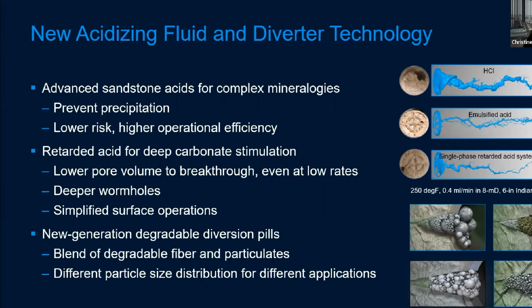The challenges for carbonate type stimulation are different than that of sandstone. The main challenge is penetration. We want to bypass the damage by creating wormholes to better contact deeper into the reservoir. When using straight hydrochloric acid, it reacts so fast that it just dissolves the very near wellbore and does not have the deep penetration and contact into the reservoir.